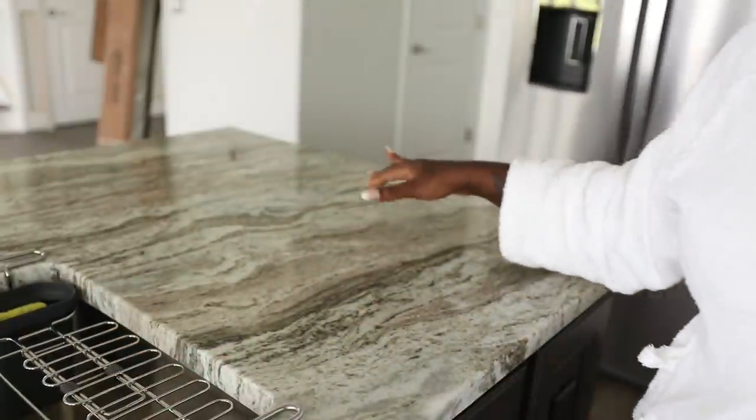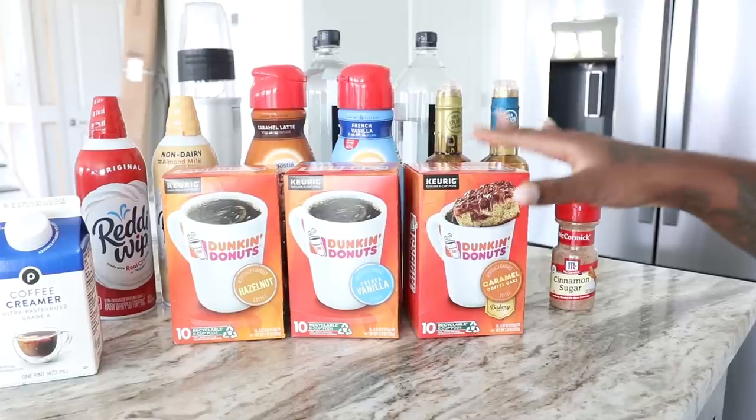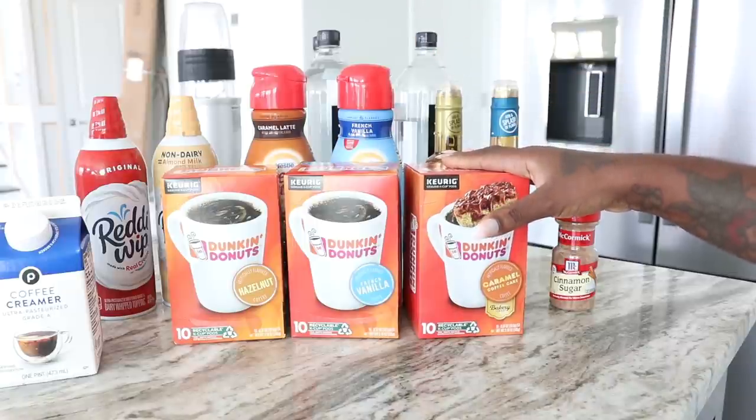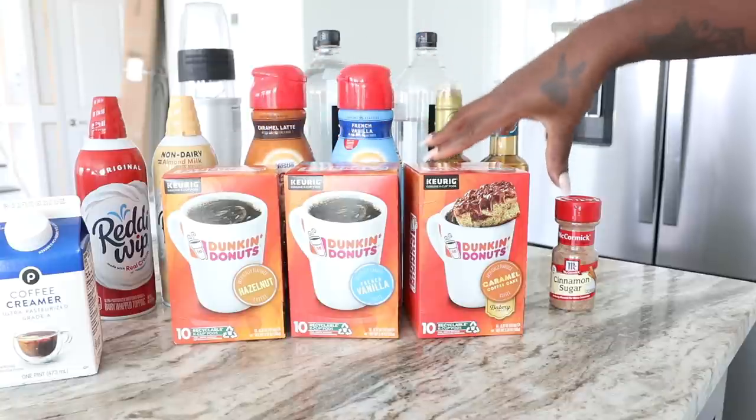All right, let me go ahead and change, and then I'm gonna put all the coffee stuff here, that way you guys can see it. So here are all the items that I ordered to go in my new coffee station. I'm just gonna show you guys really quickly where I'm gonna house them, but I wanted to go over with you guys really quickly.